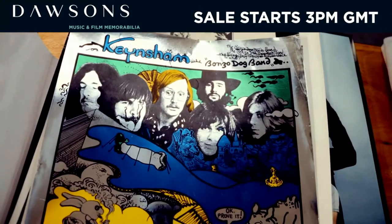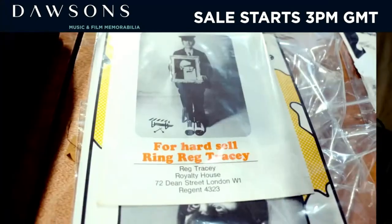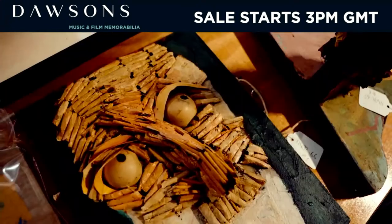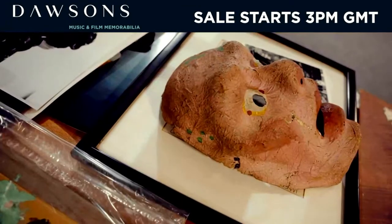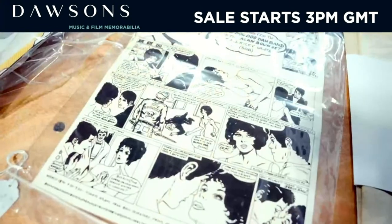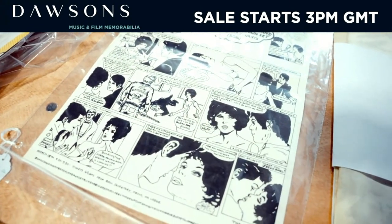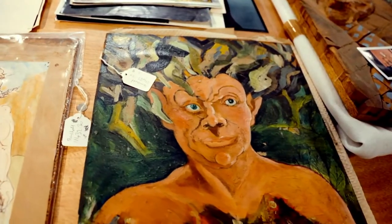So I just wanted to thank Rupert for coming in and for introducing me and teaching me more about his father. It's been a fascinating journey. Can I just say, the reason for this sale now is so that the rest of you guys can actually enjoy these items, which I've been looking after for years and years and years. It's time for you to share. Good luck. Thank you.